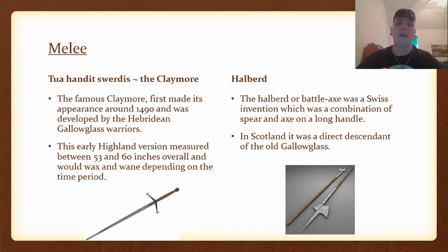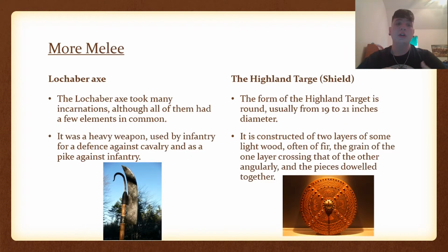Halberds were great in their functionality and wide range of how you could use them. You could use them as a pike, as an axe, or just to whack people off of horses. Very wide array of how you could use it, and very strong weapon for the average man. So let's talk about a little bit more melee. Well, of course we have to talk about the Lochaber axe.